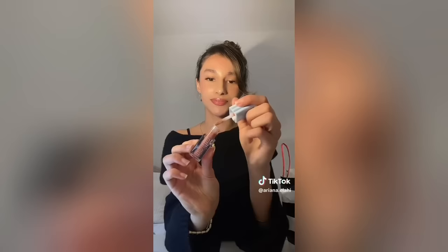I also got the Kosas The Wet Undressed set. It comes with the wet stick and the lip oil. I swatched the lip oil and the lip balm in the store, and I actually really liked it. It's really good value. This is what the lip balm looks like, or like tinted lipstick. I don't know, sheer lipstick. And this is what the mini lip oil looks like. It's so freaking cute, and the shade looks really pretty.